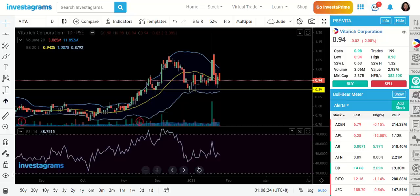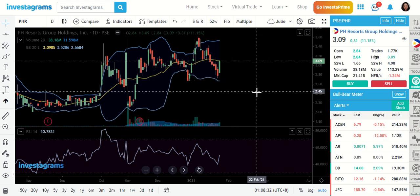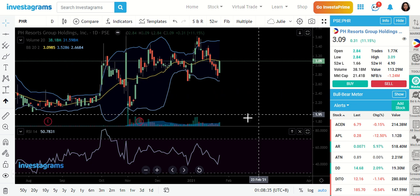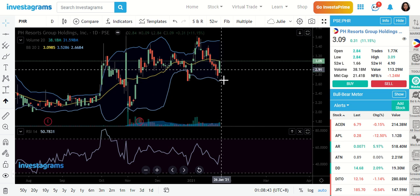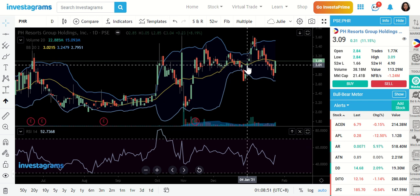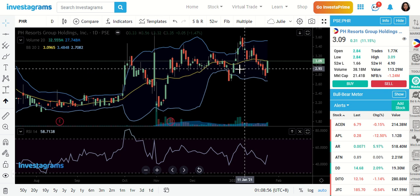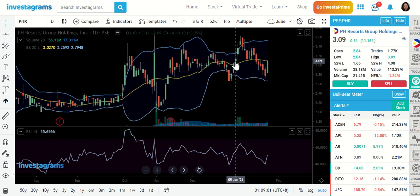The next one is PHR. Good bounce, good bounce. Although I'm just a little worried here, because there is a resistance at the MA20 line. However, the good thing here is that I'm not saying that we cannot really overcome that level, because you know what happened here, right? We ended almost the same thing here. We ended at the MA20 line, but the next day we had a gap up.